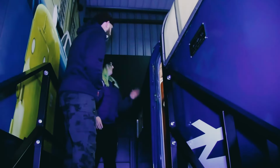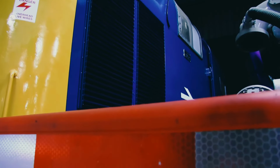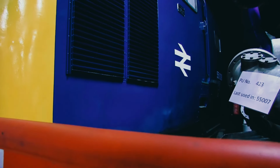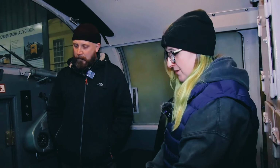Originally, we had the cab roughly to here, and through a company, we've had it extended. Starting on the floor, all the floor's been redone, cutting it out, cleaning it all up, putting the grip mats back on.